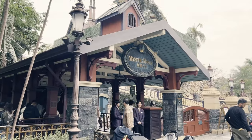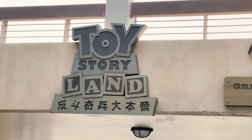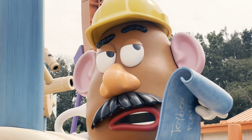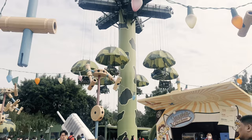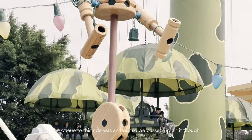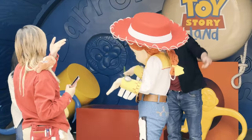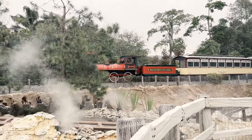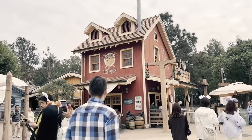Kung magde-Disneyland kayo, huwag niyong palalampasin yung Mystic Manor. The best. Ito guys, yung gusto kong sakyan. Guys, mag-Big Grizzly Mountain sana kami kasi 45 minutes yung waiting.